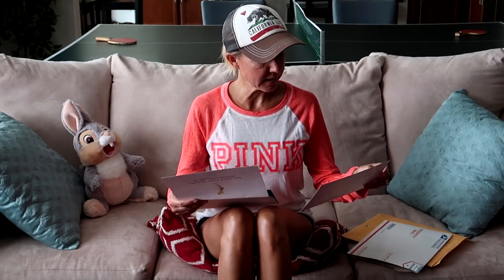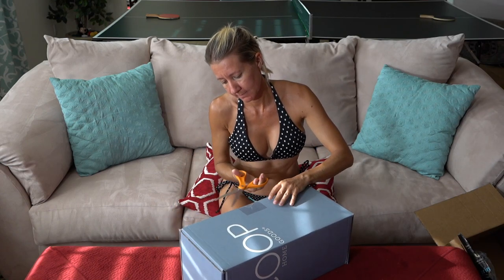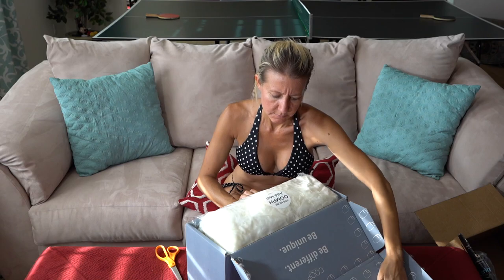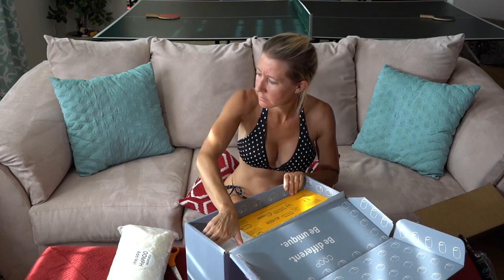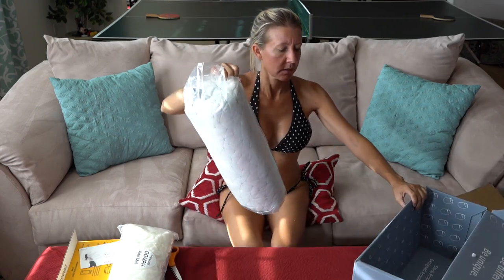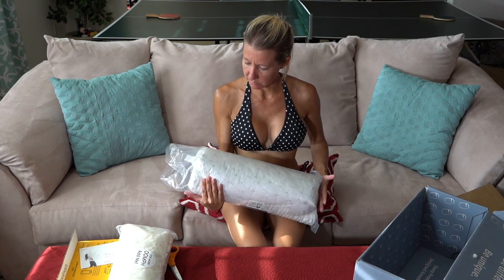Wow, it's like a 60th anniversary. Coop Home Goods. For more oomph, add me. It's a pillow. Original pillow, queen, adjustable cross-cut memory foam and microfiber pillow.